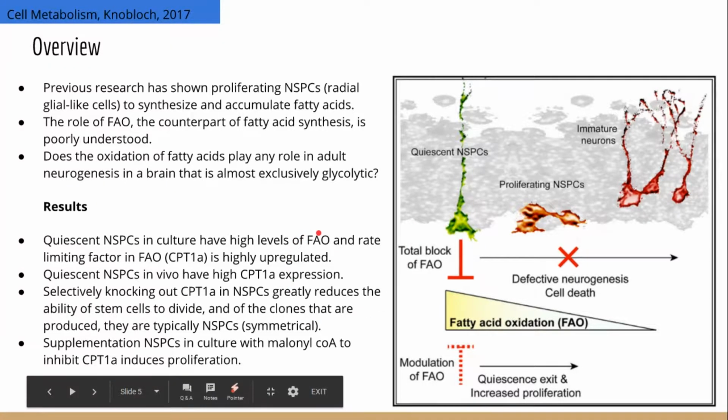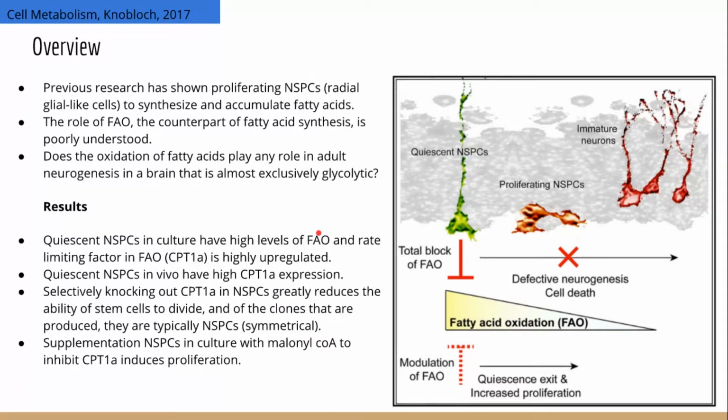So first they observed that quiescent neural stem precursor cells in culture had high levels of fatty acid oxidation. And the rate-limiting factor of fatty acid oxidation, CPT1A, which is the subunit of CPT, is highly upregulated. To confirm these findings in vivo, in the live animal, they did some immunohistochemistry, and they found that CPT1A is indeed expressed in the radial glial-like cells of the subgranular zone, which is quite fascinating because the only other cells in the brain that express this critical lipid transporter are astrocytes.